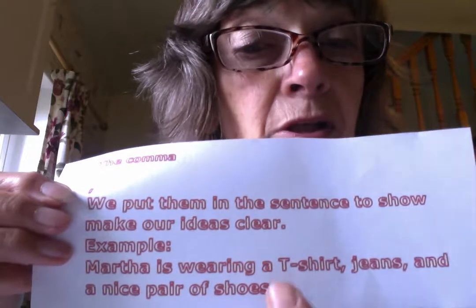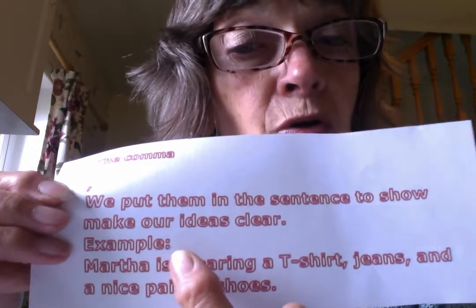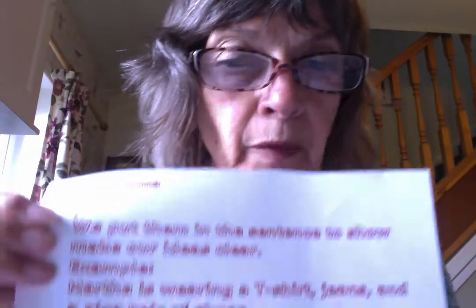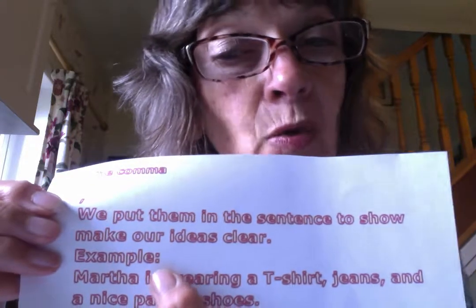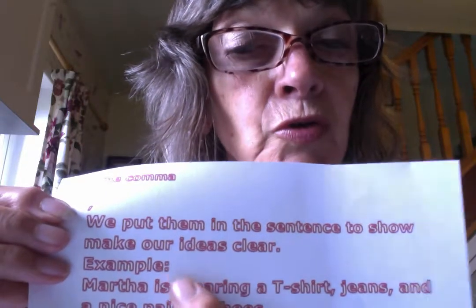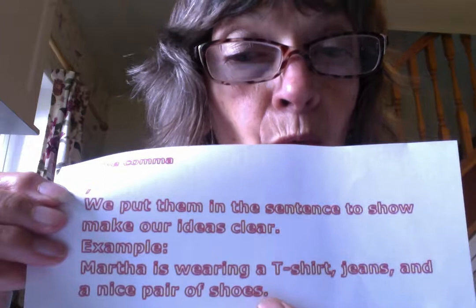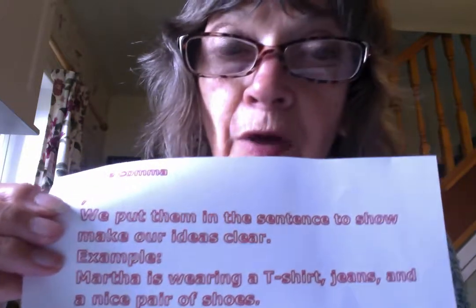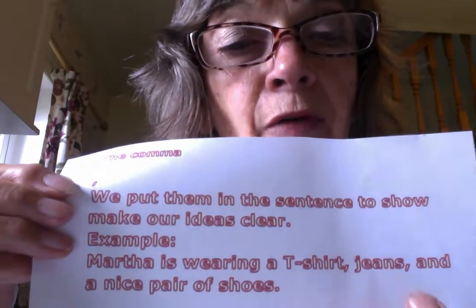It could be a list, like the t-shirt, the jeans, the nice pair of shoes, or it could simply be one very special piece of information. But it's going to tell you something that is important. So keep that in mind for the future. Colon, 2 dots. But let's stick for the time being with 1 dot, the full stop, the end of our idea, and the commas that show us that we have several ideas in one sentence.